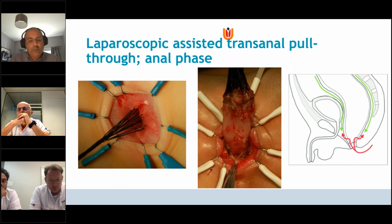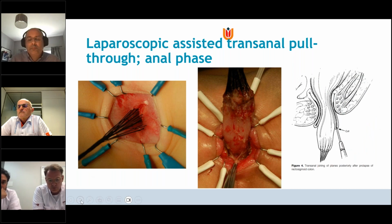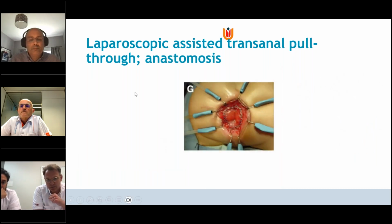So we put a Lone Star retractor, not exactly the same, but most of the time we use a Lone Star. We incise the mucosa about 1 centimeter above the dentate line, and then start creating a plane. We don't leave a cuff there, but immediately go full thickness, so we only have a really short dissection from the anal phase, because we can reach the laparoscopically resected part quite soon. Then we do the pull-through, take the donut, and it's easy to do the anastomosis again. So that's a bit of another approach, that we don't leave a rectal cuff anymore.